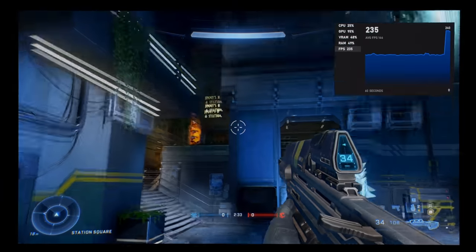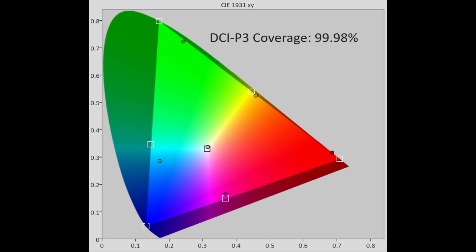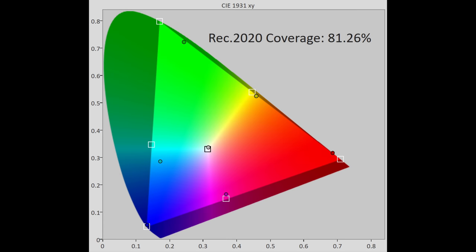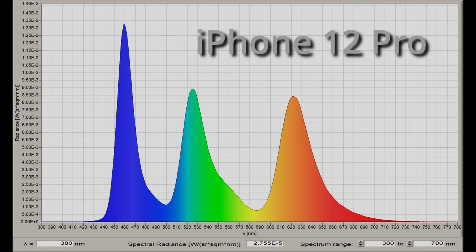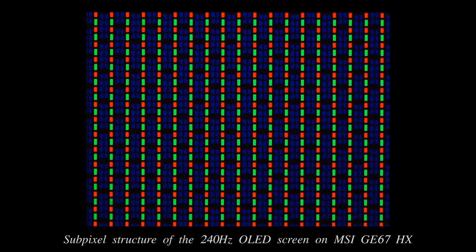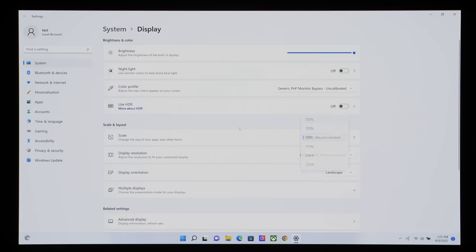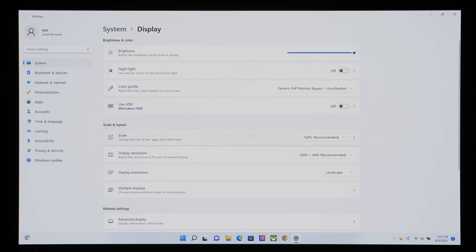second at higher resolution. The spectral power distribution, or SPD, showed beautifully distinct red, green, and blue waveforms, allowing for an impressively wide color gamut in HDR mode, covering almost 100% of DCI-P3 in UV terms, and 81% of Rec. 2020. In fact, the SPD of this 240Hz OLED panel looked quite similar to the SPD of Samsung Display's OLED screens on recent iPhones. The subpixel structure is not your regular RGB stripe, so should you choose to use 100% scaling on the laptop, fine text may appear less sharp due to unwanted fringing, prompting us to revert to the default recommended scaling setting of 150%.